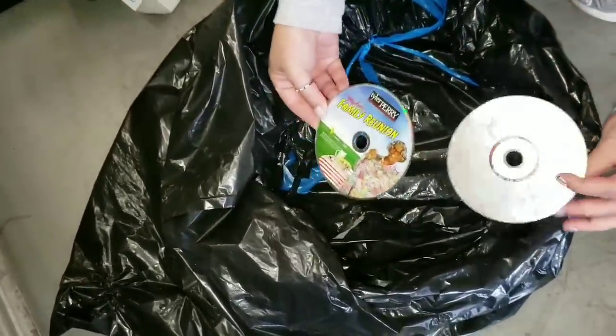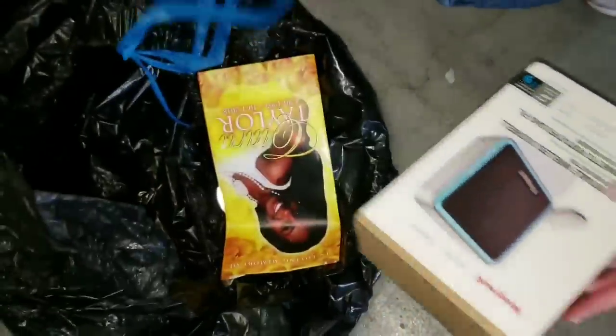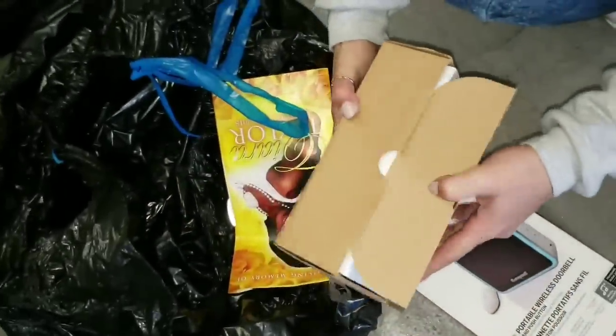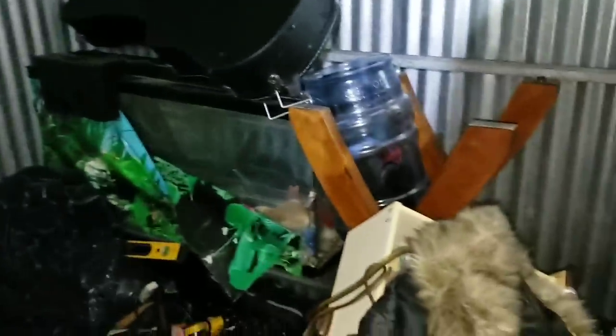What is this? That looks like CDs. I was kind of hoping there wouldn't be more. This one kind of hurts too much. Honeywell portable wireless doorbell. Oh, we could put that on the outside of the truck. And no. No, I can't. So, again, it may be in here. It's got to be in here somewhere. All of that stuff has got to be in here somewhere. That's the hope. Let's keep searching.